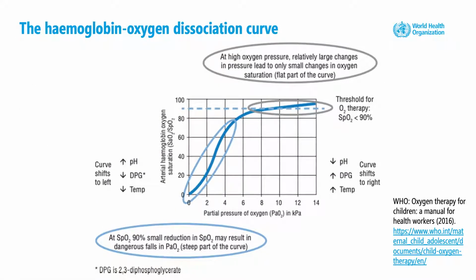This is the haemoglobin-oxygen dissociation curve. It shows the relationship between the oxygen saturation of hemoglobin on the y-axis with the partial pressure of oxygen in the blood on the x-axis. The dissociation curve has a sigmoid shape related to the affinity of the hemoglobin for the oxygen.